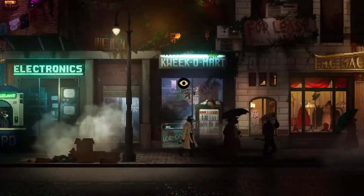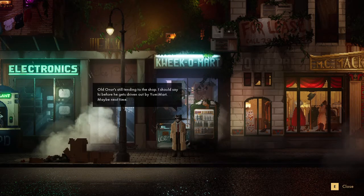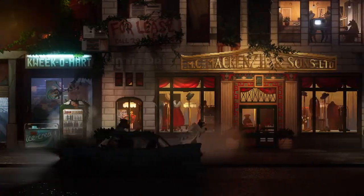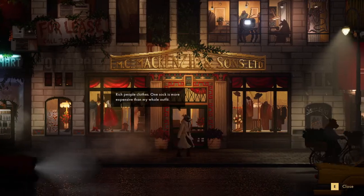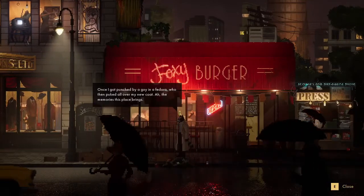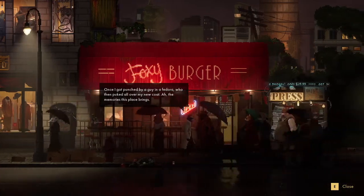And we'll just keep on walking. Got a QR. Old owner still tending a shop. I should say hi before he gets driven out by the Jeremy Mart next door. Oh, we got Mackenzie sent rich people clothes. One sock is more expensive than my whole outfit. Okay, let's see, we got Foxy Burger. Once I got punched by a guy in a fedora who then puked all over my new coat. The memories this place brings.